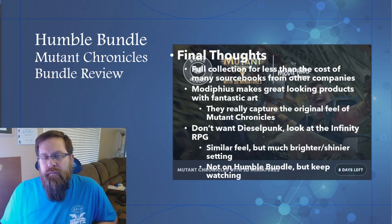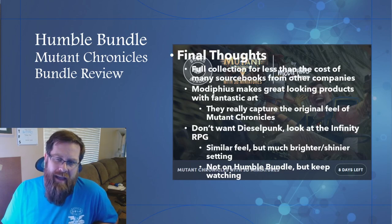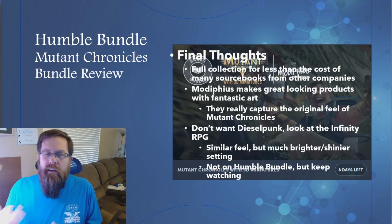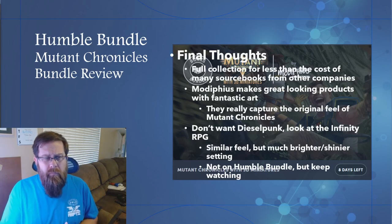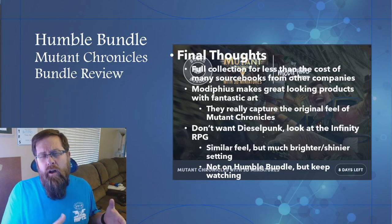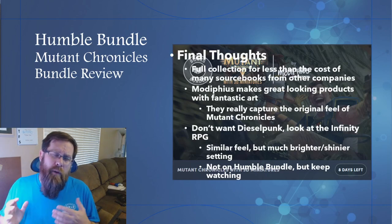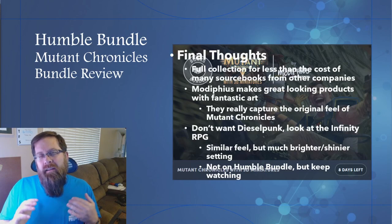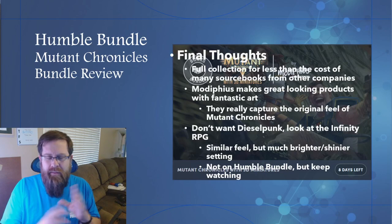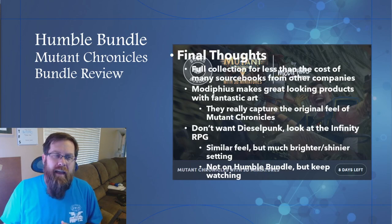Lots of humans, different factions, different flavors, different feels, and one big alien bad guy. So go against the different humans, go against the aliens, whatever you want. The simple way I kind of described it is, Mutant Chronicles is Star Wars to Infinity's Star Trek. Infinity is a much cleaner, higher tech, fancier version. Obviously, they've got their own lore and their own settings, but it's a simple way to think about them as far as that's concerned.